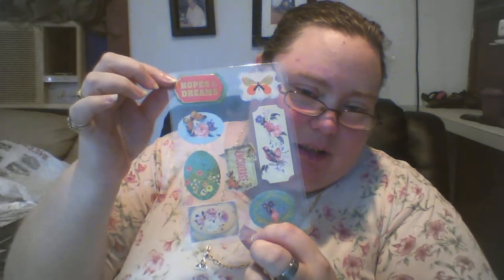Then there's this set of pretty stickers, and boy, oh boy. It says hopes and dreams, encourage, and then it has roses and birds and butterflies. Look how pretty. And this one I'm going to have to hide from my mother-in-law because it's sunflowers, one of her favorite things. It's beautiful. They are so pretty. And then, well, if I can get a hold of this one. This one's birds, roses, butterflies. It says lovely and patient. It looks like that. Really pretty.